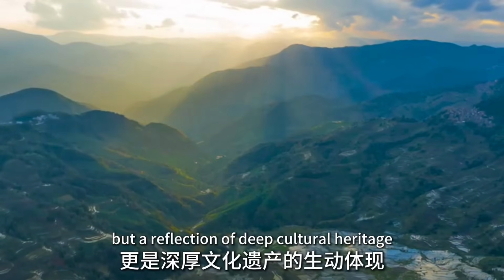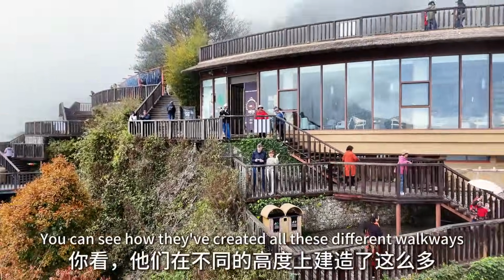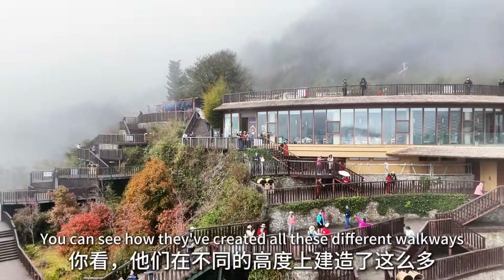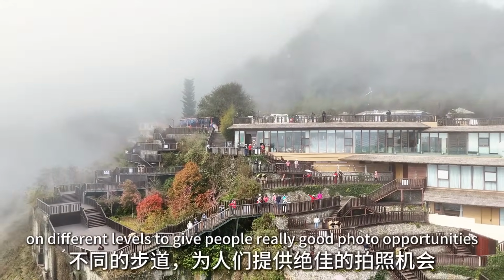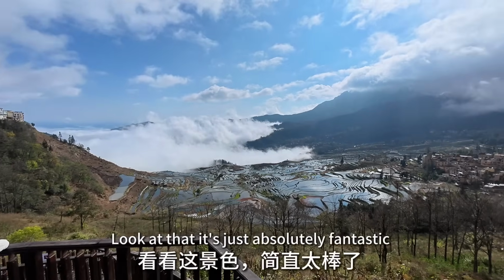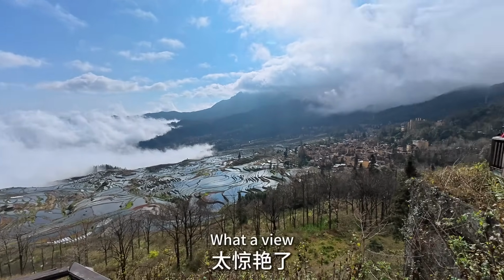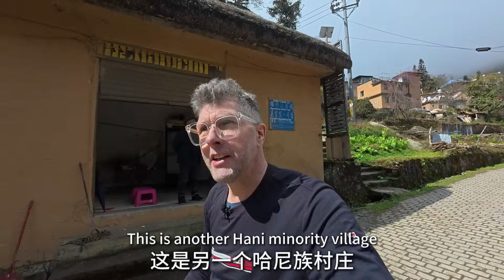deep cultural heritage. So you can see how they've created all these different walkways on different levels to give people really good photo opportunities. It's so good. It's just amazing, really. Look at that. It's just absolutely fantastic. What a view.